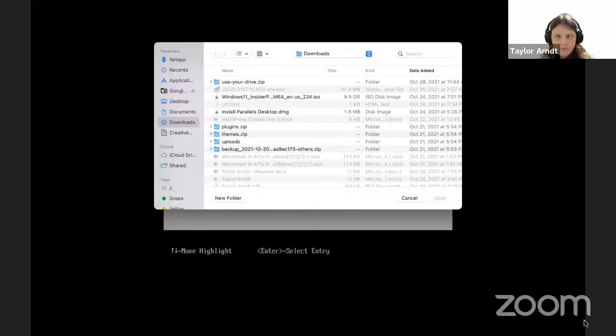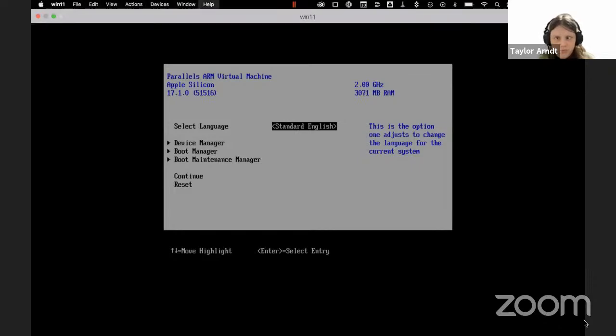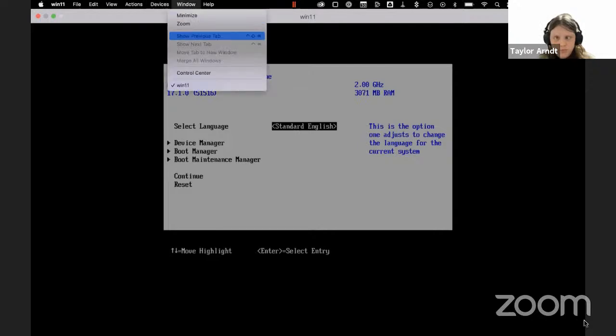Connect image dialog. List view table. Windows 11 insider preview client ARM64. Now in the Windows 11 window. Show tools. Configure VM button. Menu. Window. File. Edit. View. Help. Devices. Action. View. Window. Zoom. Show preview.